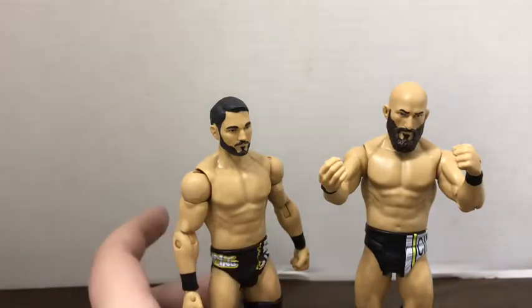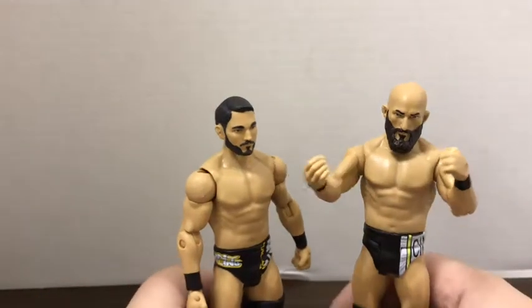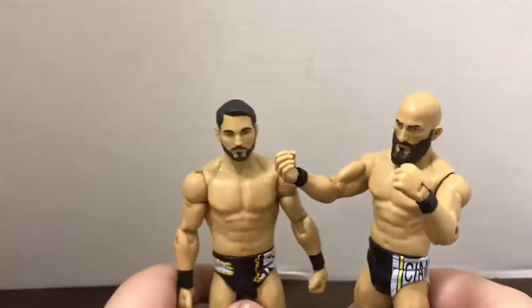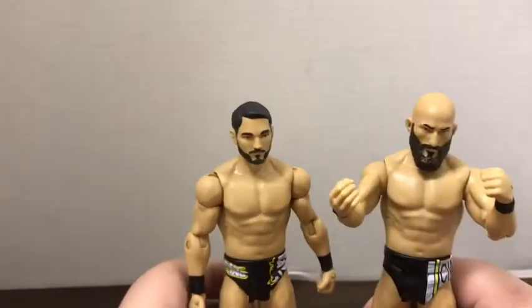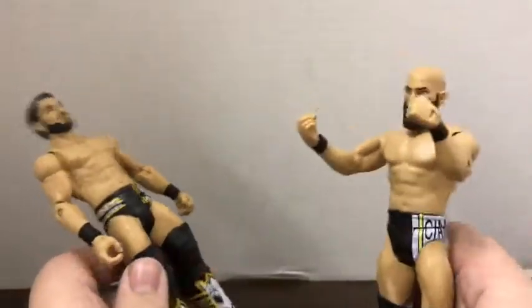So if you can find these at surplus stores where whatever you find is completely random, I would suggest you pick them up. But other than that, you're going to have to hopefully find them at Target. They're kind of rare. Don't really know what the logic was, but whatevs.